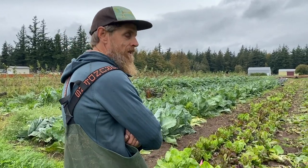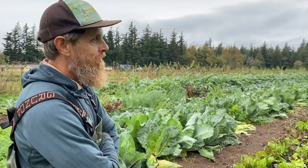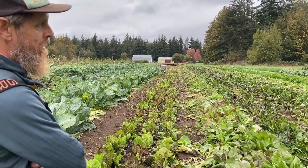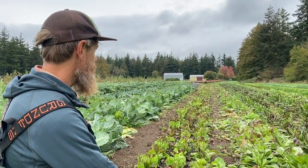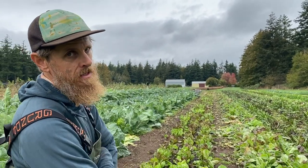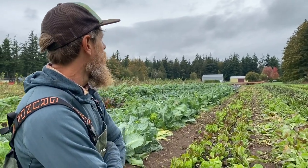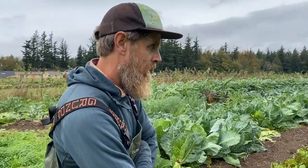So we can do a quick walkthrough. A lot of what we have here is variety trials. Most of this is not contracted for eating or going to a CSA or anything. We've got probably about 25 different varieties in the field this year. All the little pink flags you see indicate where one variety ends and the next one begins in the trials. And yeah, let's just walk through the beds.